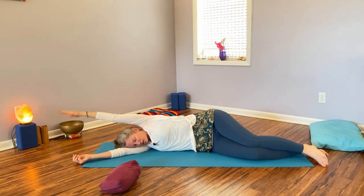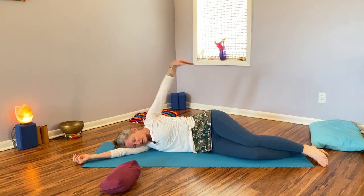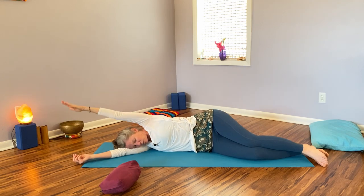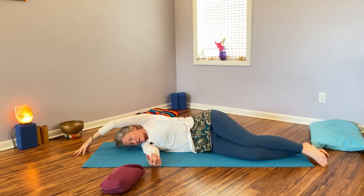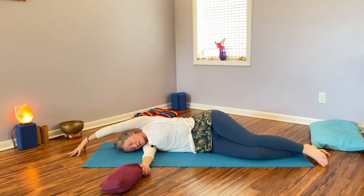And then inhale and reach. And exhale, draw down. So this in itself is a wonderful way to move if you know that your neck is in a space to take part in this.